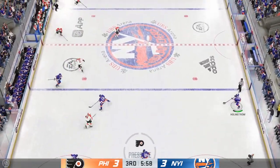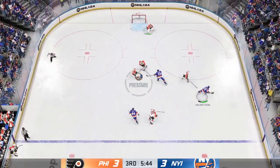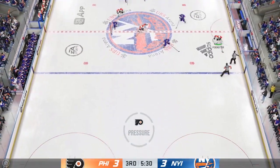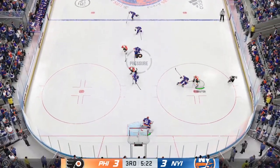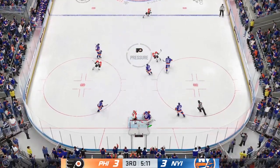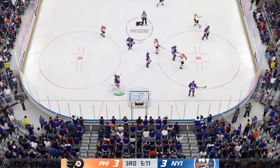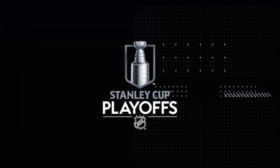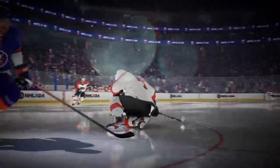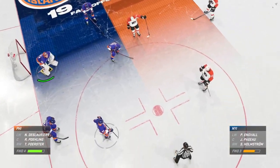The Islanders gain control of the puck. Moves the puck into the attacking area. Quick pass across to Pajot. Forces the turnover in the defensive zone. Fires it on net. There's a violent collision. A big draw looming here in the offensive zone.